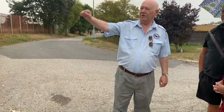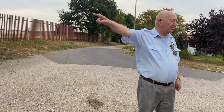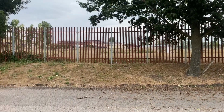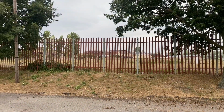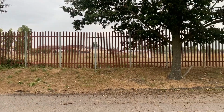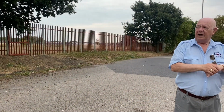Right, the reason I brought you here is up on top of the hill, you see a big building with a green roof. That's a water tower. Just below it, it's difficult to see in today's conditions, but there is a round building close to the ground with a long slit in it. And that was the original 1913 command centre. So Eastchurch can claim to be the only established airfield in the country with its control tower underground.